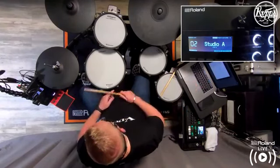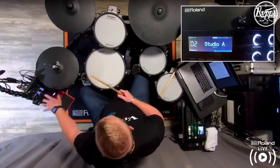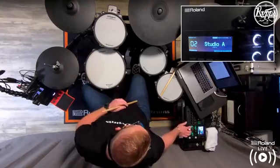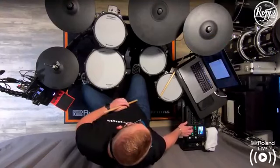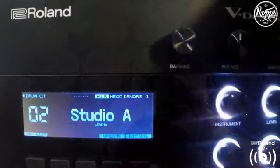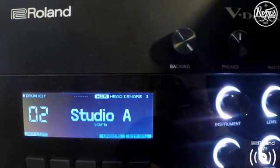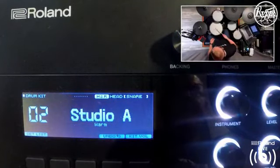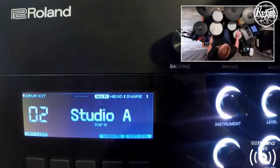So as I said, I'm going to hit the snare drum and then dive into some of these edit menus, and I'm going to make the screen my main screen here. So there we go. Now we can really see that. I'll put this in here so you can see that I'm playing in real time at the same time. So here's the sound of the snare drum, and then we're just going to mess with some stuff.